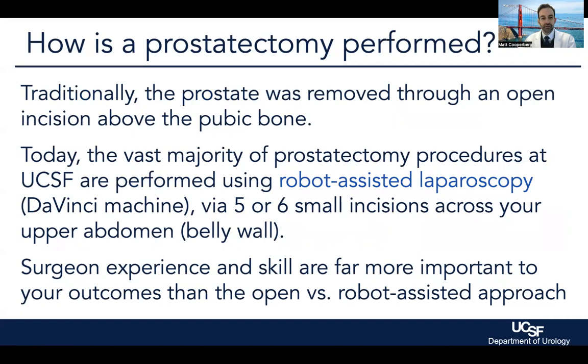Traditionally, prostatectomy was done through an open incision above the pubic bone. Today, the vast majority of these procedures at UCSF and at most other major centers are done in what's called a robot-assisted procedure. This is not really a robot. Robot implies autonomy. The Da Vinci machine, which is the machine that we use, allows us to translate the surgeon's motions inside the body using 3D visualization and incredibly good fidelity of translating my right hand to the right hand of the instrument during the surgery. We do this through 5 or sometimes 6 small incisions across the upper abdomen.